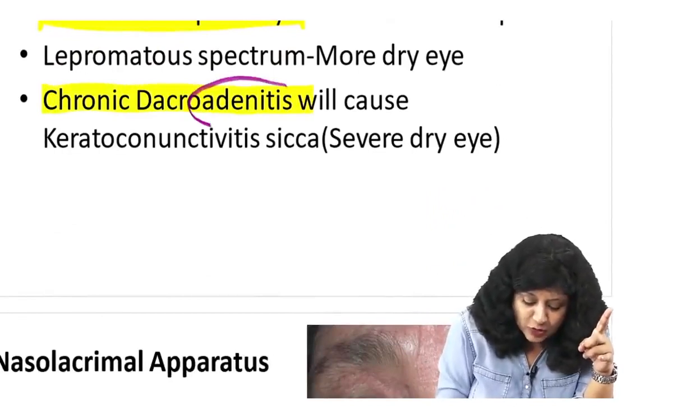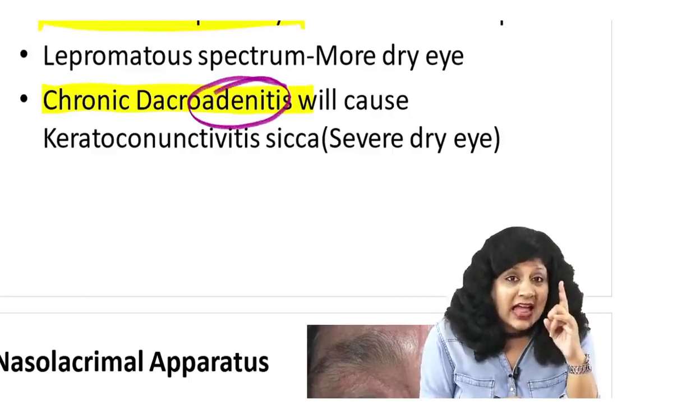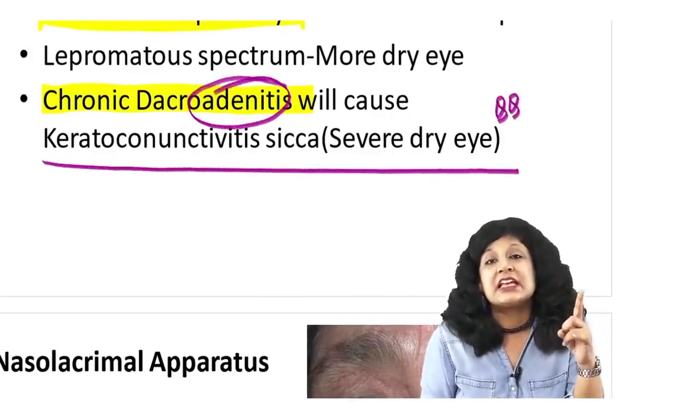So you will get even chronic dacryoadenitis. Adeno means what? Adeno means gland. So even the gland is also affected, and because the gland is affected, therefore it is also a cause of keratoconjunctivitis sicca.